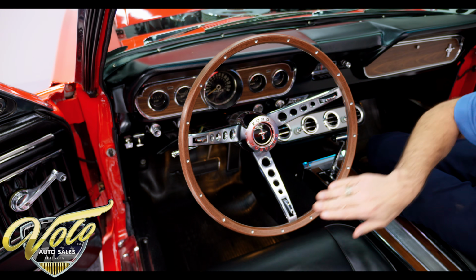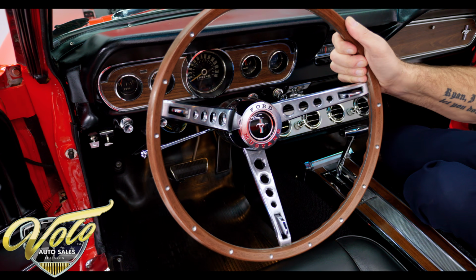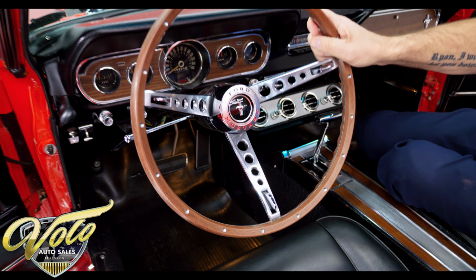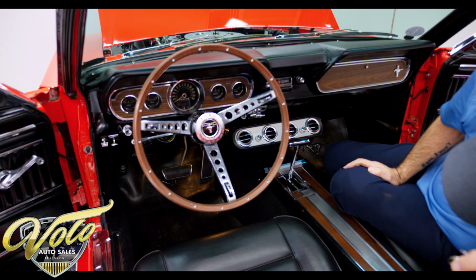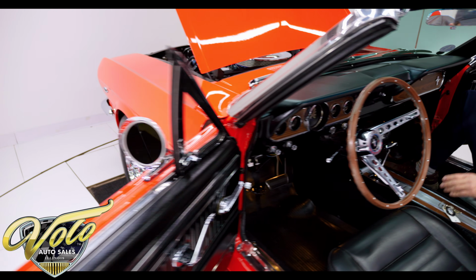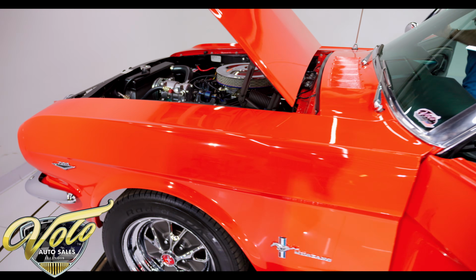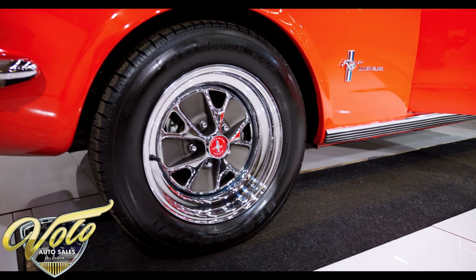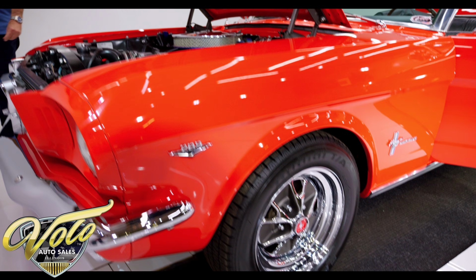Has a nice Deluxe reproduction steering wheel, good looking wheel. And then the visors and mirror have been replaced. So very clean, tidy interior. All the lights working real nice. And even though it's an aftermarket air conditioning unit, that's how the originals looked. There was a separate unit hanging under the dash.